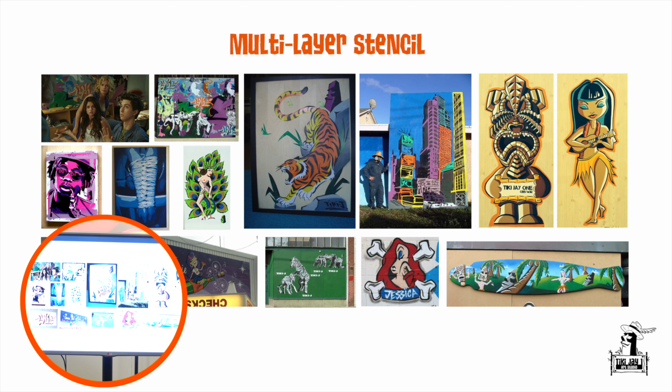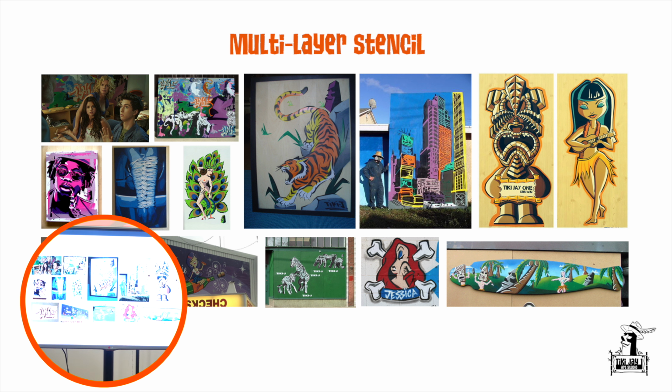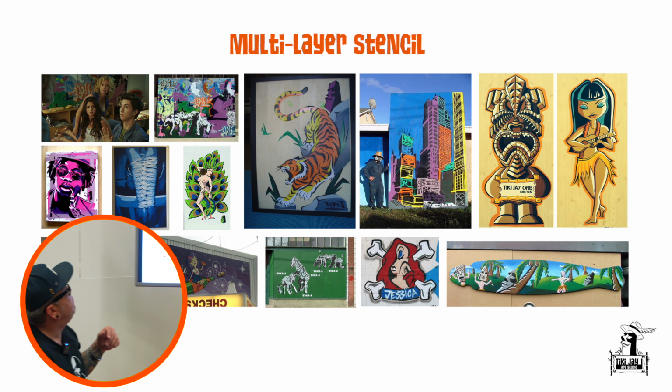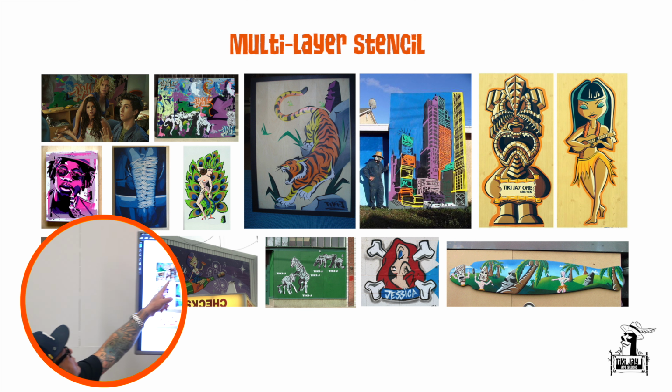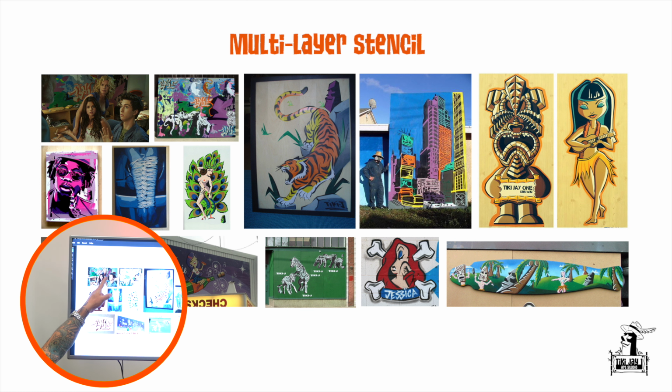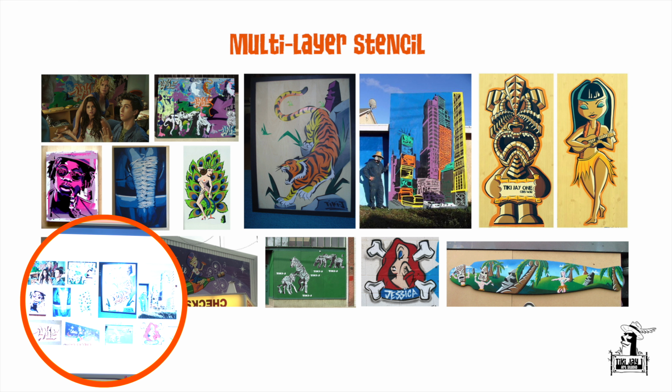So this is a 4-layer stencil. This would be a 4-layer. That's a 5-layer. The ones on the far right are 9-layer stencils. So this is a movie called Behaving Badly. That's Selena Gomez, and Elizabeth's shoe, and that's my painting back there. It's that painting back there.